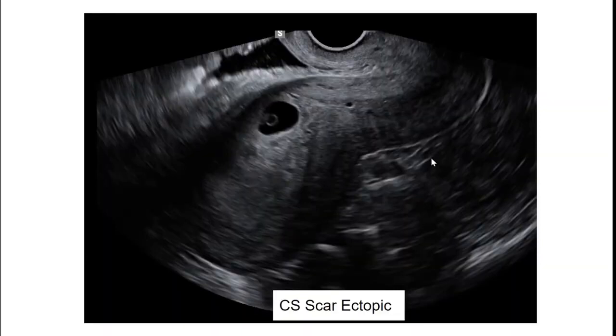Coming on to just a few more weird and wonderful. So these are things that you won't see commonly, but they can still happen. This is a caesarean scar ectopic. So you're looking at the womb in a sideways view. You've got the cervix here, the womb coming around here. This fluid here is actually the bladder, so that's to help orientate you. This line here represents the caesarean scar.